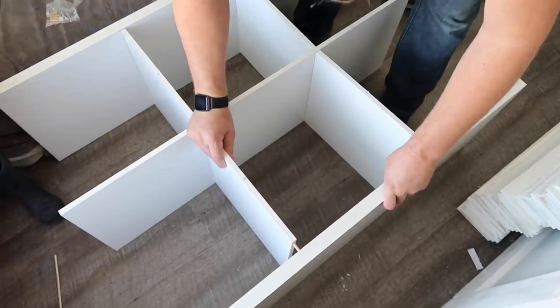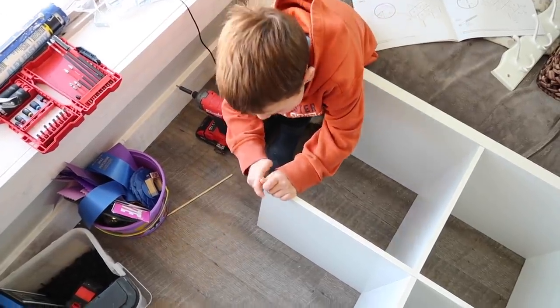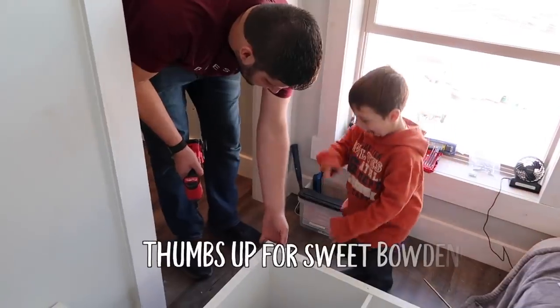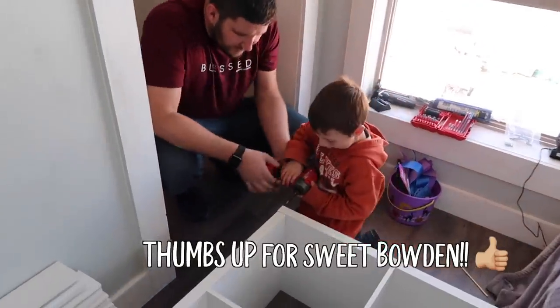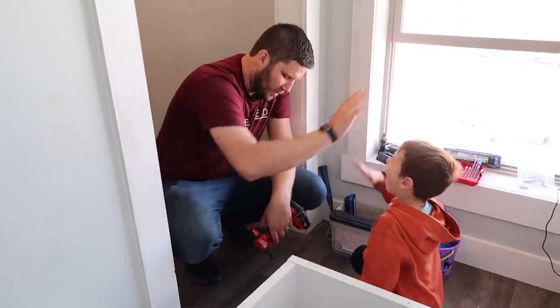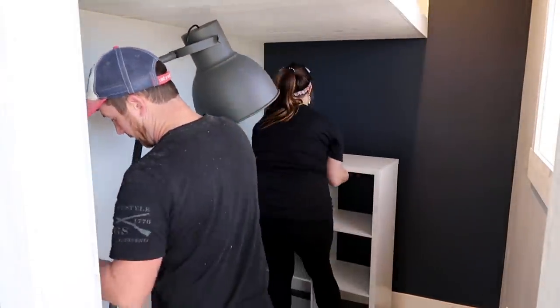Here you can see Kyle and our nephew Bowden. We're just building a cube organizer, and I wanted to choose to use a cube organizer in the space, of course, because I love them, but also it ended up being a little bit cheaper, and it also gave us a little bit more versatility and a little bit more space than a typical dresser would, and it also gave us the option to store her shoes in her bedroom as well. And so those are the reasons that I opted for a cube organizer.